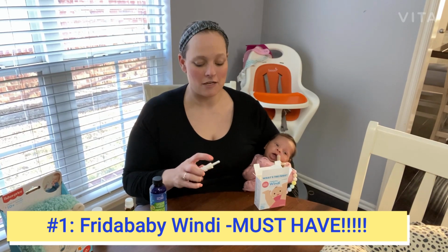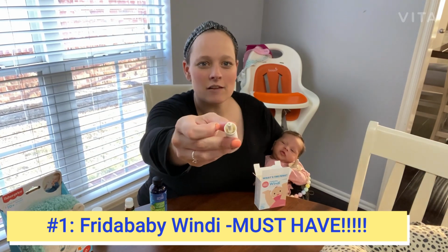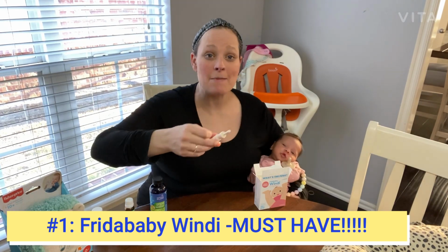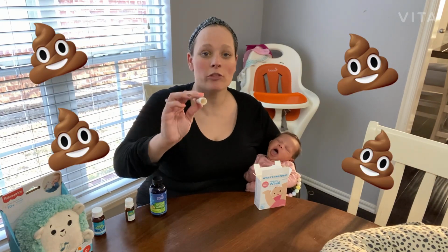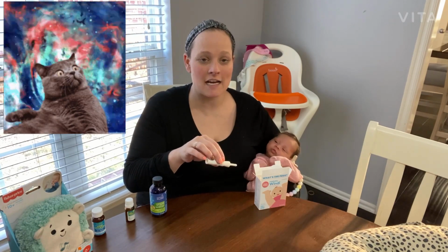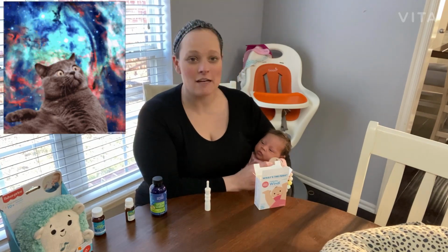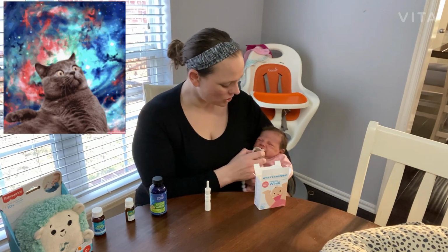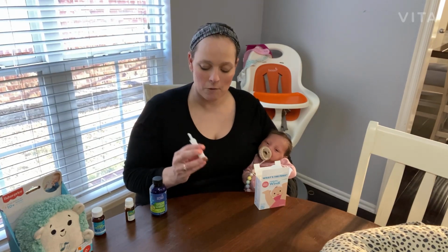Couple things to be aware of. Make sure you lubricate this. There's a little hole in this. If baby does have diarrhea and has a bowel movement, diarrhea will shoot through here into this end. So when you insert it, be prepared for diarrhea to come out this other end. I was not prepared for that the very first time I used it, and it totally caught me off guard. So make sure you're mindful of that.